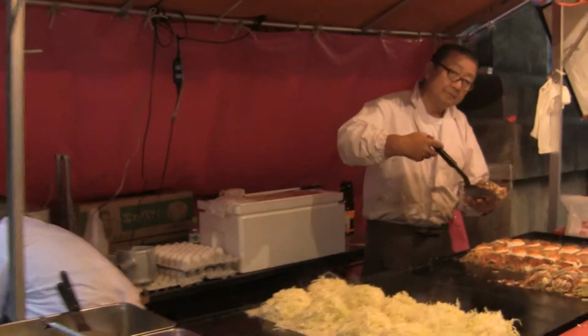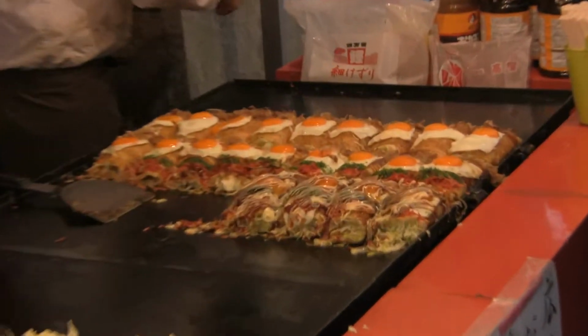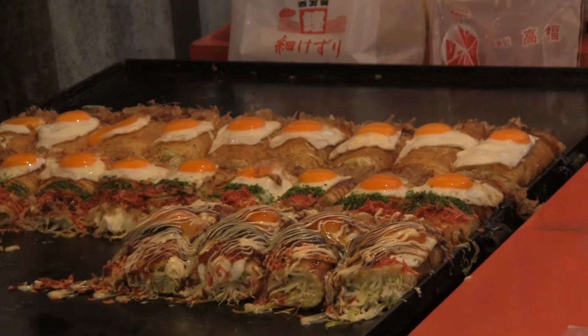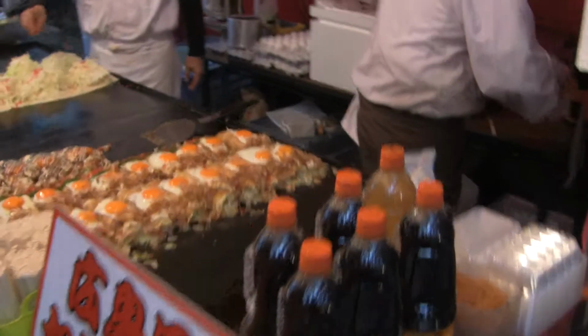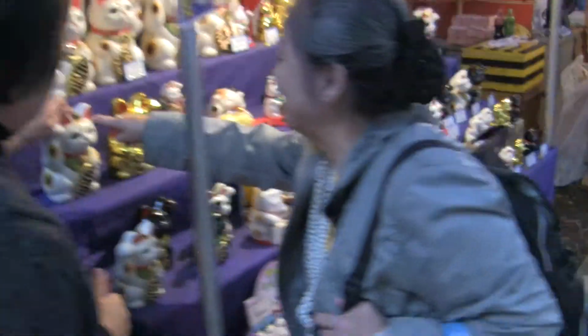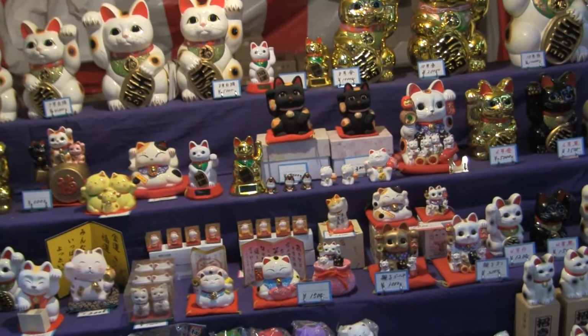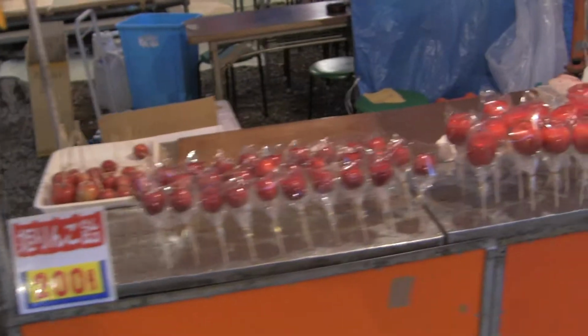Those are fortunes that you can take and buy. Look how beautiful that is. Candied apples.